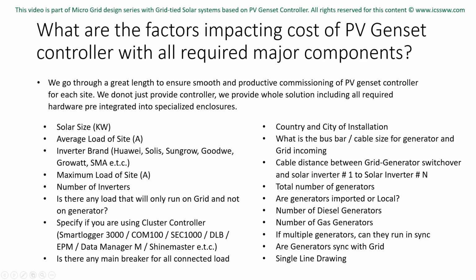Total number of generators including large and small generators. Are generators imported or local? Number of diesel generators. Number of gas generators. If multiple generators, can they run in sync? Are generators in sync with grid? And we also need a single line drawing of the site.